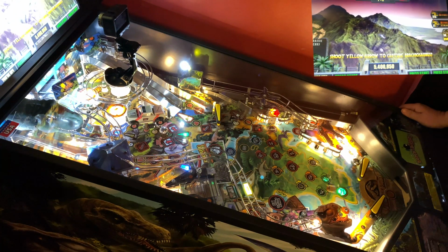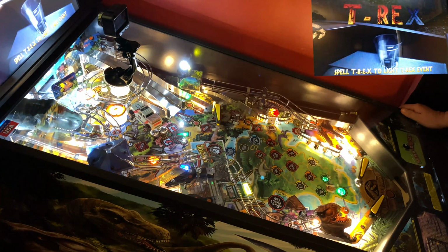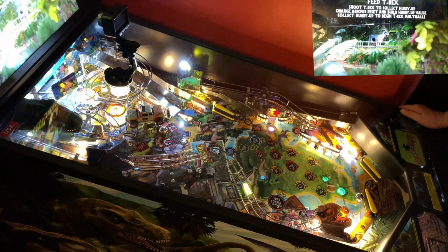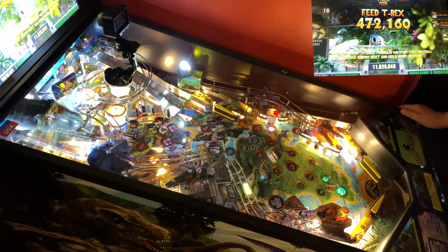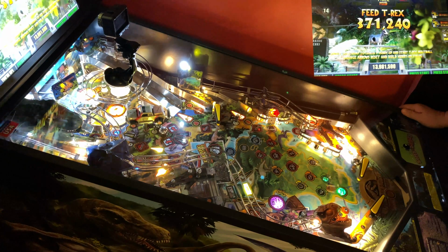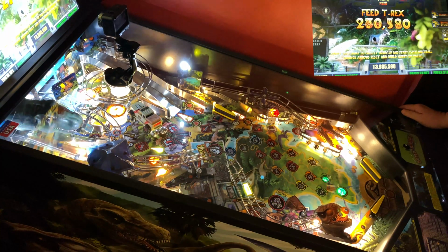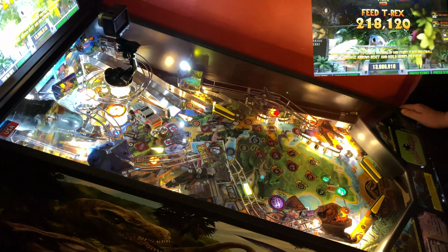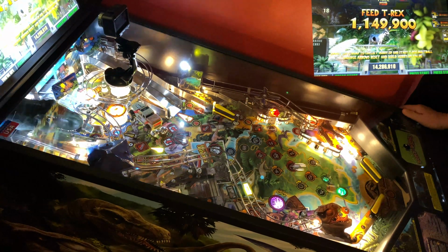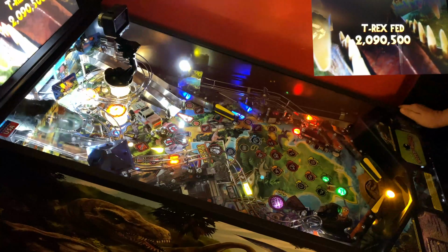So now we got to try to shoot that flashing T-Rex right there on that ramp right there. So let's see if we can get it. Oh, just missed it. So we need to go ahead and try to capture this. We also got to do a feed the T-Rex, which is going on right now. So we got to shoot for that T-Rex. So it's counting down the score. Oh, thought we were going to get it. There we go. So now the T-Rex is fed.